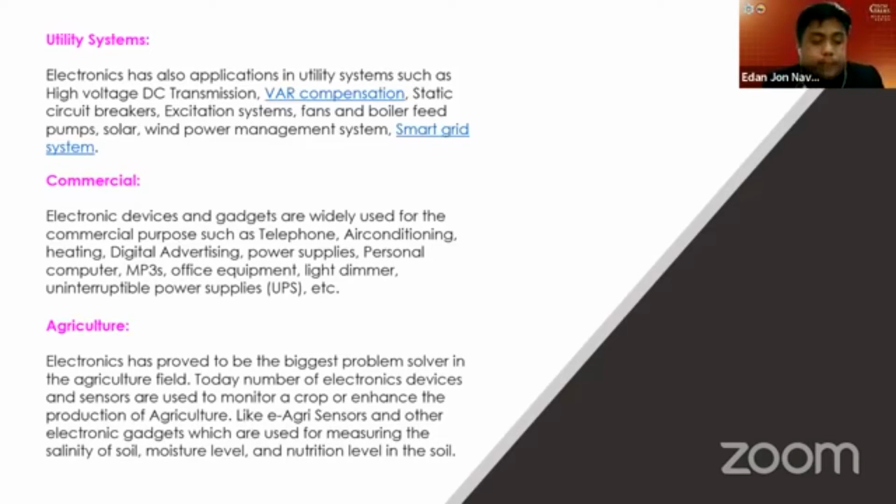Also in agriculture, electronics has proved to be the biggest problem solver in the agriculture field. Today, a number of electronic devices and sensors are used to monitor a crop or enhance the production of agriculture, like e-agri sensors and other electronic gadgets which are used for measuring the salinity of soil, moisture level, and nutrition level in the soil.